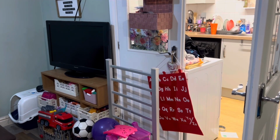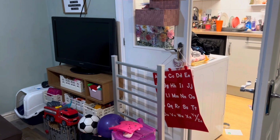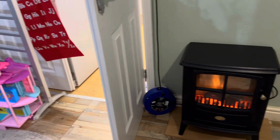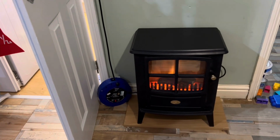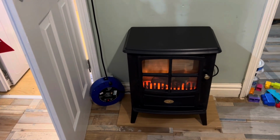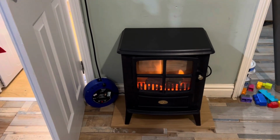I'm just washing up, but I thought I'd quickly film this because I got a bit tired and I thought I'd have lunch. But that's it for today's video. I've organised her toys and I've sorted this fire out into place.